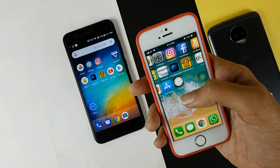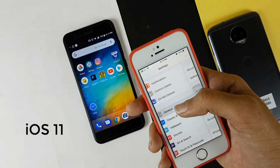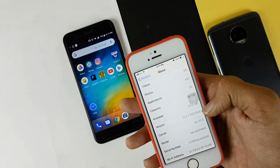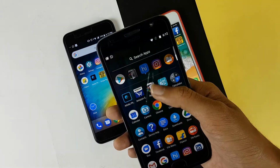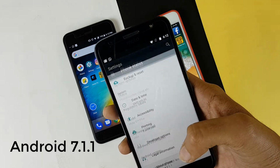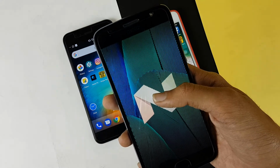Whereas on the other hand, on the iPhone SE, you get iOS 11. Yes, it is very good, snappy, and I don't think it has got slow after updates. It is still very fast and can compete with the best of the phones. On the other hand, we have Android 7.1.1 Nougat on the Moto G5s Plus, and it still runs stock Android. And it should get the Android 8.0 update very soon.